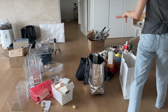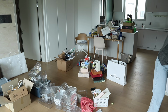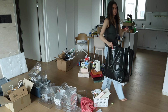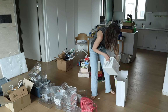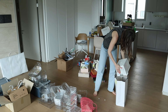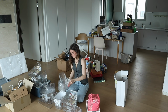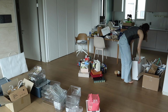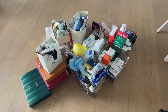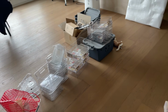It is an absolute disaster in here. We're going to try and make sense of the chaos so that we can work a little bit easier because we need to get into the cabinets right over here. So here are all of her current work projects that she has, and this is all of the extra organizers and hangers that we have so far.